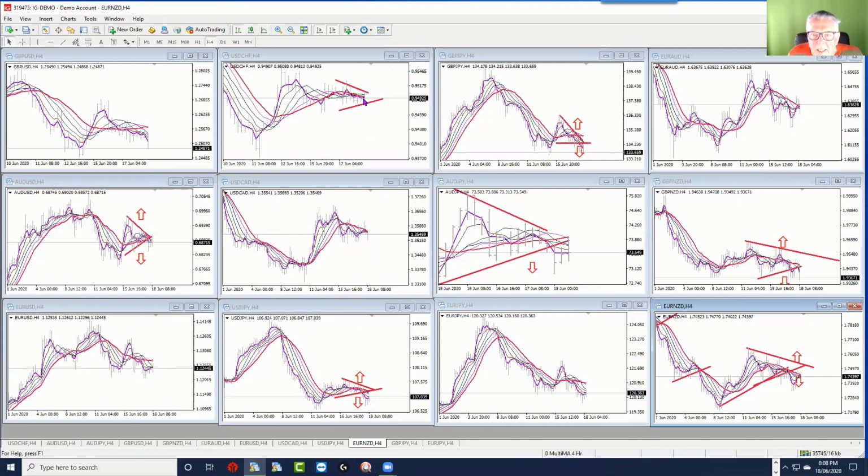But certainly now there, and the CAD, there's quite a few consolidations going on here that we can take advantage of quite nicely.